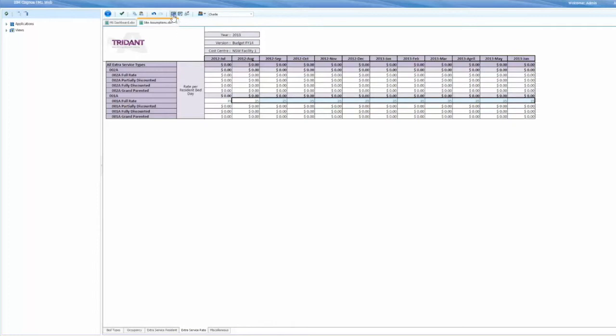I have my button up here to recalculate, so I'm just going to recalculate that, and you can see the numbers in blue. What that tells you is that these numbers have been changed and they're different to the base version. So this is the benefit of the sandbox, I should say. It's highlighting in blue where numbers have differed.